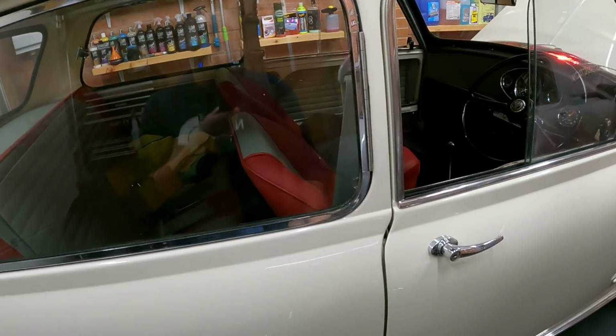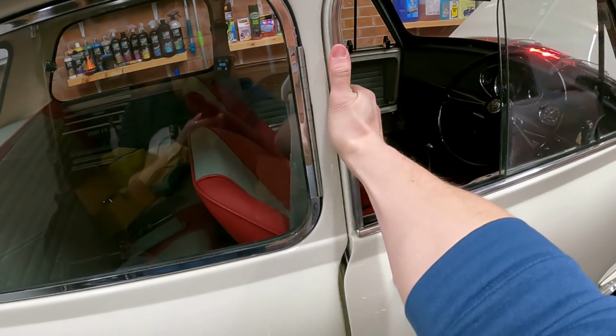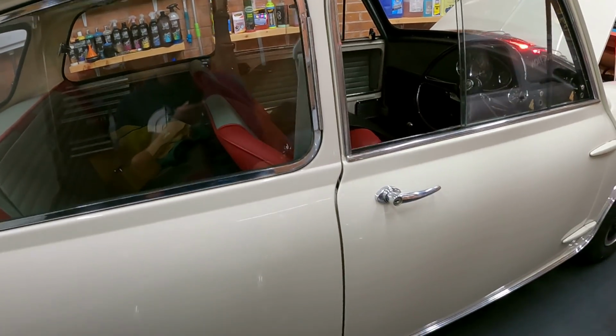A few other bits that I'm gonna, oh, anyone who's got a Mark 1, I found out the best way to shut the door. You literally just do that. When it works, when the window's open though.